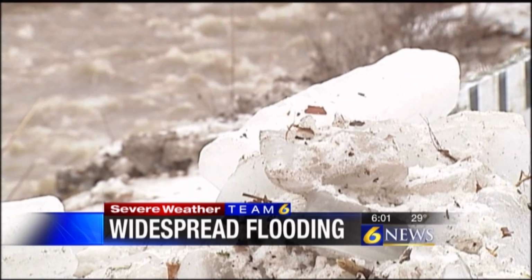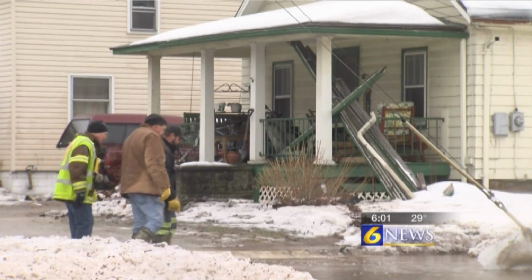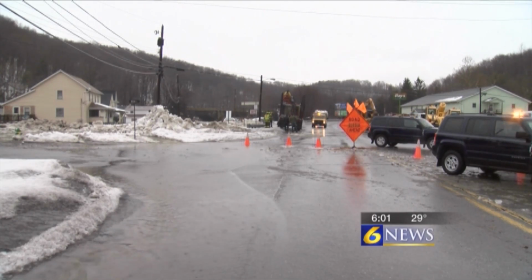Water mixed with large chunks of ice jammed up against a bridge, flooding the yards, homes, even roads with several feet of water. "So right now we've used some of our portable pumps to pump the water out to get them to where they can get electricians and plumbers and everything in to get their furnaces back up." We were given a look into the basement of one of the homes. Several feet of snow and ice were left behind after the water receded.